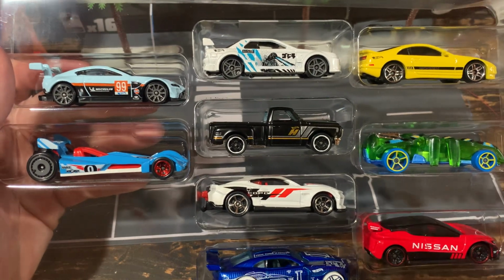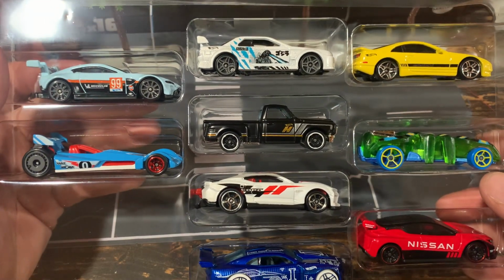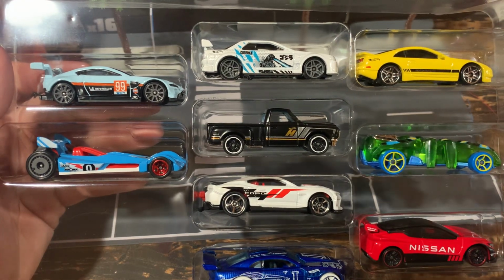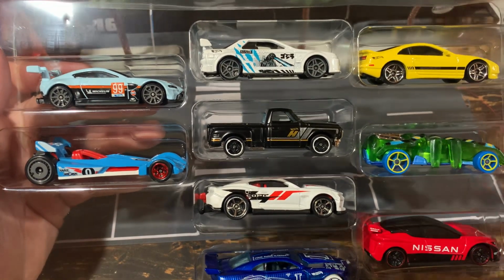The good thing about these multi-packs though is that you can find treasure hunts in them. You can find hard to find vehicles. They have some really nice exclusive cars. Apparently you can also find super treasure hunts in them every once in a while, although I have never personally seen that. I have seen a picture or two, so you can kind of take that for what it's worth. But let's just dive right in.